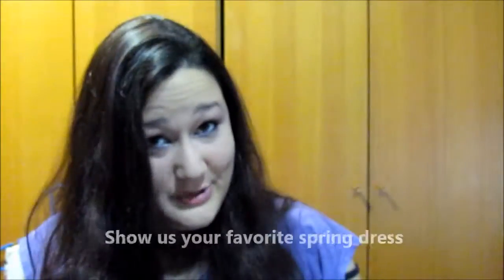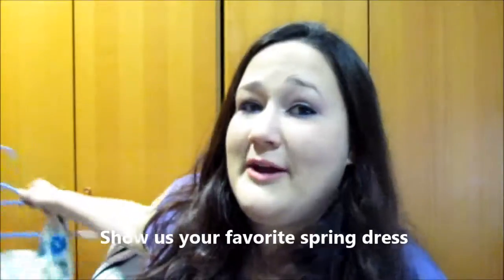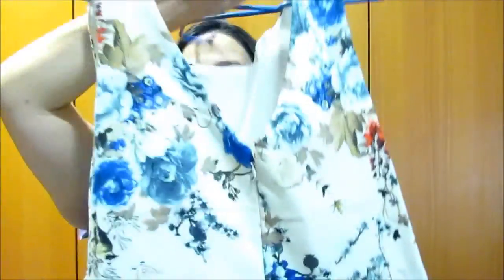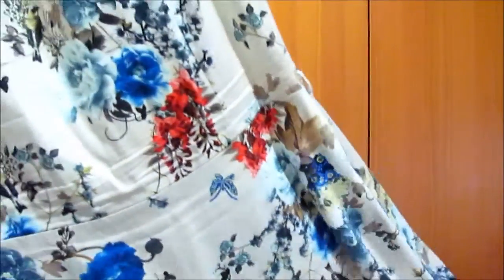Show us your favorite spring dress. Well, my dress is from a brand called Renoual. It's an Israeli brand, so I don't know if you're going to be able to get a hold of these. This is a dress that I got almost 2 months ago. Oh, it's backwards, but I saw it and I was absolutely fascinated by it.